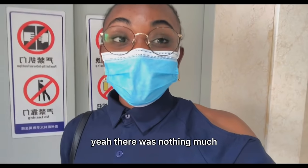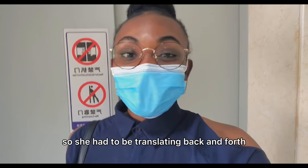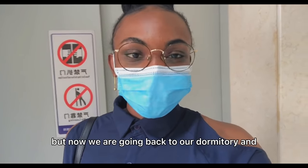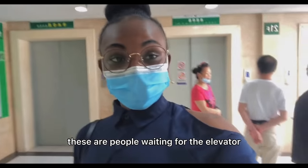Yeah, there was nothing much and it was a struggle to understand each other because the doctor today did not know how to speak English, so she had to be translating back and forth and it was so stressful. So we just learned a little, but now we are going back to our dormitory and going to eat. These are people waiting for the elevator.